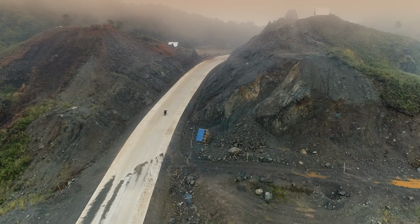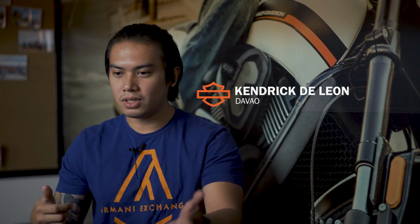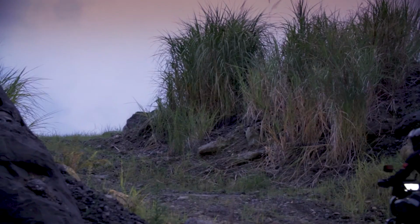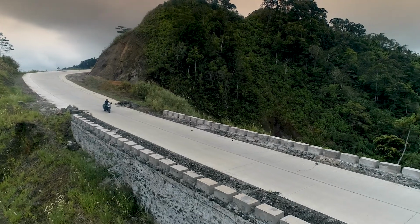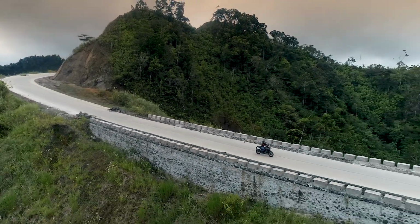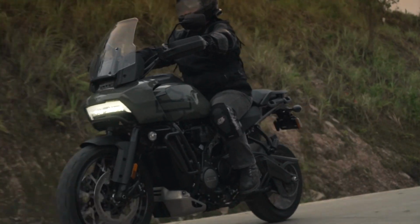You don't have to stop. You can adjust the rider modes while on the fly. So when you're on road mode, then suddenly you see an off-road, press the rider mode button, which is very convenient. What actually stood out the most, siguro, from the Pan America, was its adaptive riding height. This is a game changer for the Philippine market. It drops at least 2 inches.